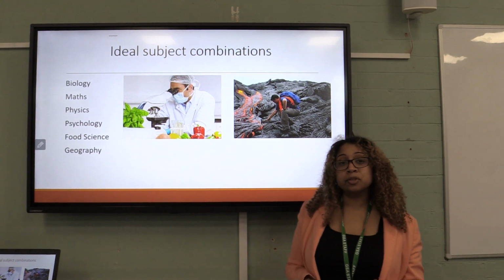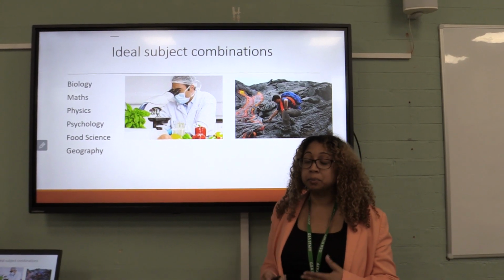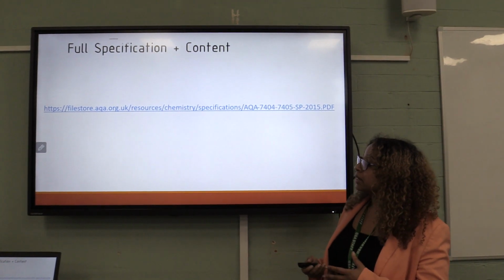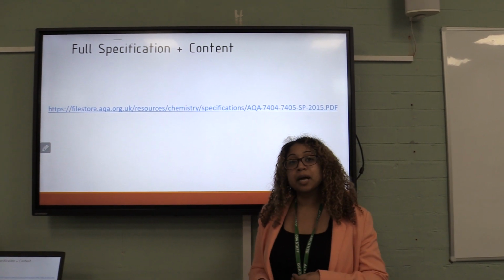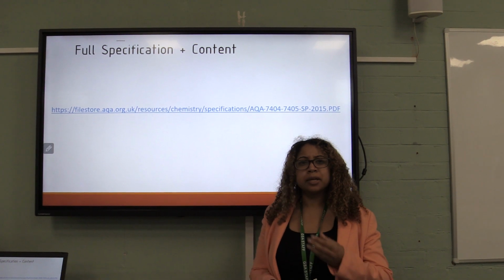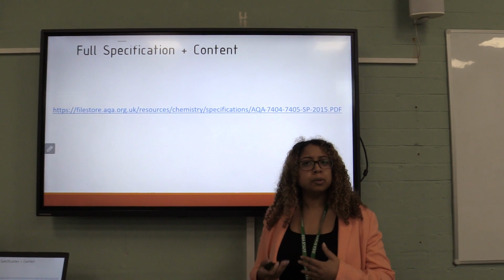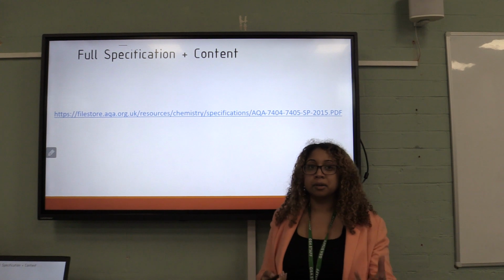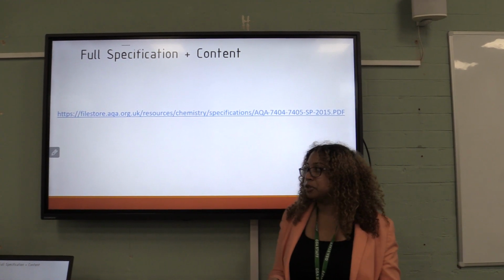Now, the reason why it's really important for you to think very carefully about the subjects you're going to do is that you need to bear in mind that A-levels are a 2-year course and all your exams are at the end of the 2 years. So you want to pick subjects where there are nice links between them, so that when you are doing your revision, what you're revising will be supported by another subject. It's less stress for you at the end of the 2 years when you're doing your revision.